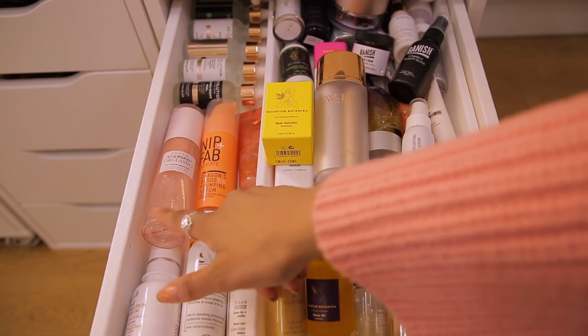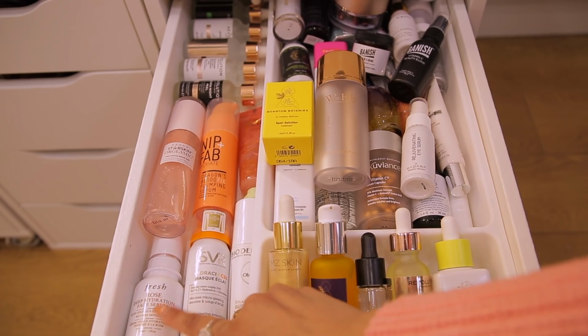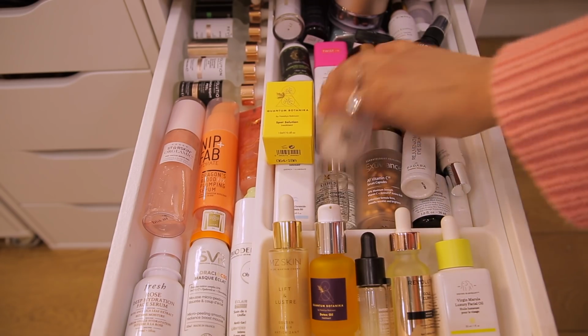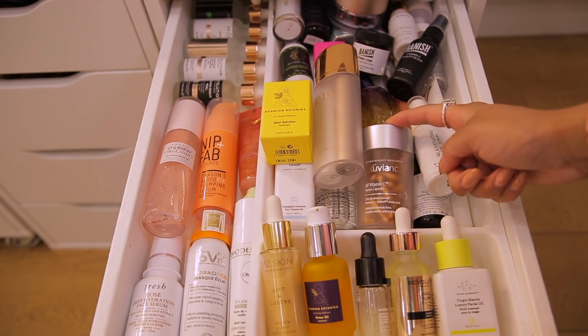I've got a serum mist by Star Skin. I've got some new Rose Deep Hydration Face Serum by Fresh. And then I've got just newer serums here, just serums that I like to use. One of my favorites is the Exuviance. These are the vitamin C capsules.